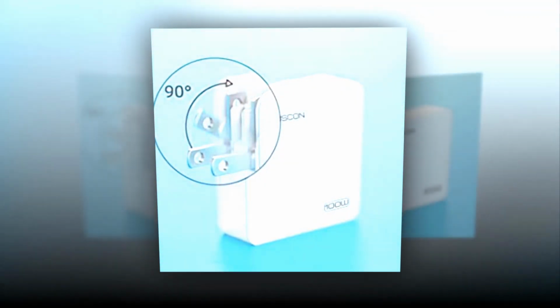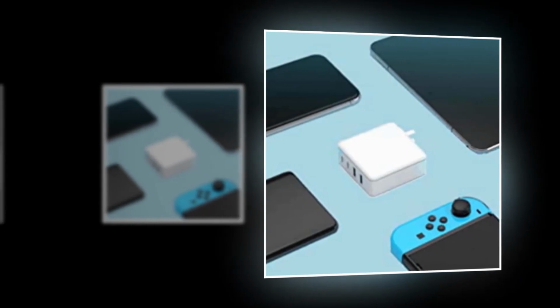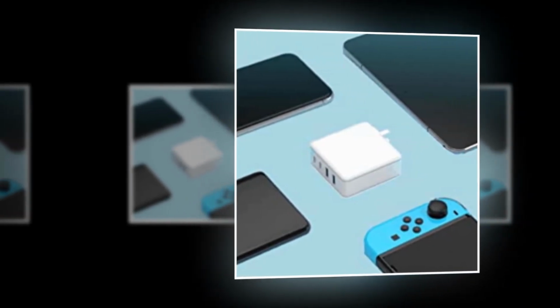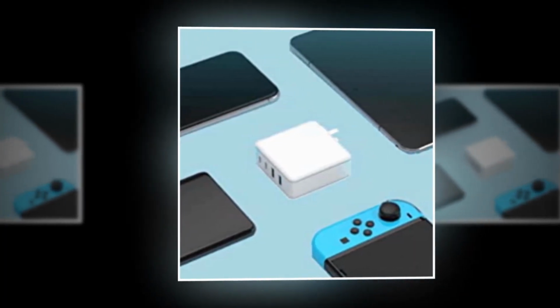A 100-watt gallium nitride advanced 4-port USB-C charger will be delivered to you. Friendly customer service will be provided. You will receive a 30-day unconditional refund, an 18-month warranty.